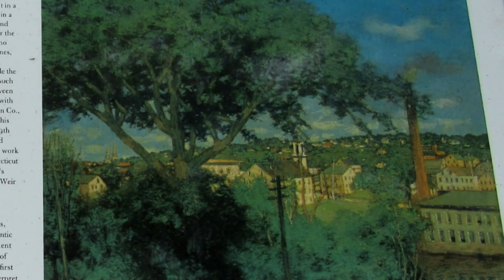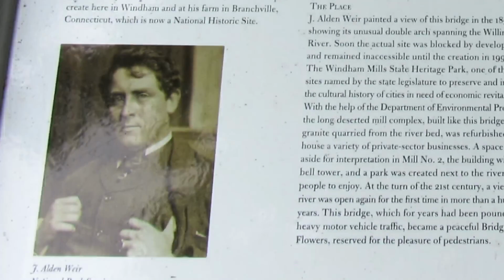One of the things that we have here in this park as decoration is a reproduction of a painting. The painting is by the American Impressionist J. Alden Weir. He was one of the most important American Impressionists.